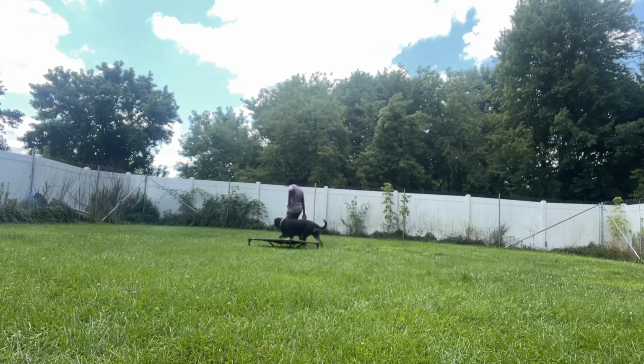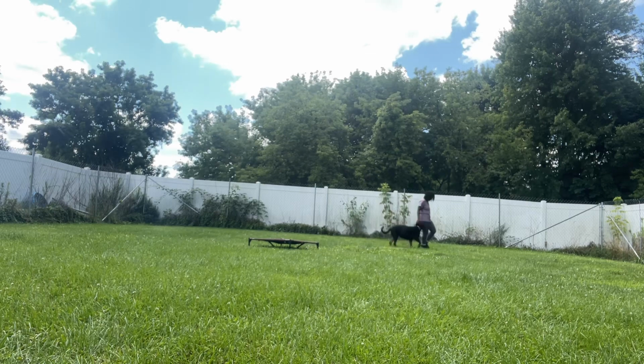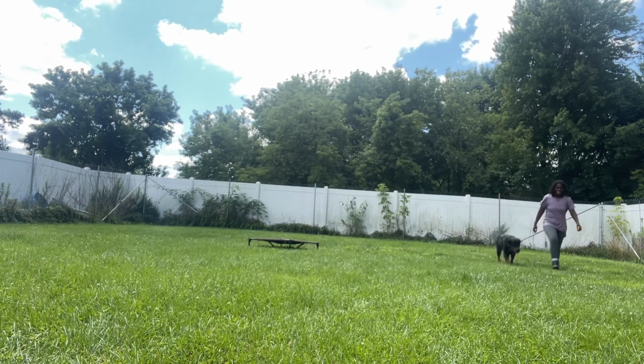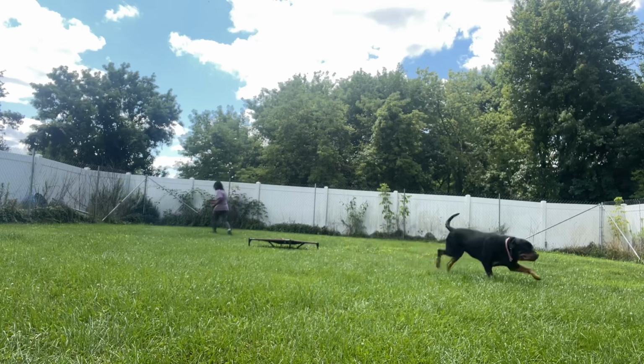Now we're going into the heeling. So heeling off leash is kind of an art. They're not going to be as tight as they are on leash, but you can still hold them accountable and responsible. So every time she leaves me, I'm going to hit my button and I'm going to tell her heel and have her come with me. She's doing a good job.